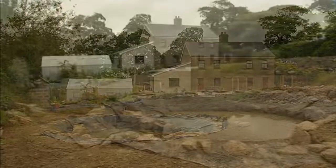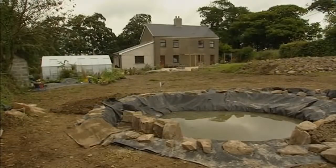All this wildlife that's out there, we don't get to see it. And I just think if we build something that's in harmony with our surroundings, they're all going to go, we'll come and live here, and then we get the pleasure because we're going to see them. And that's really what this pond's about.